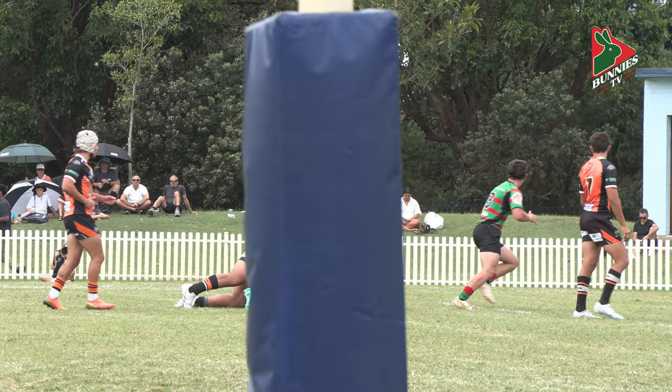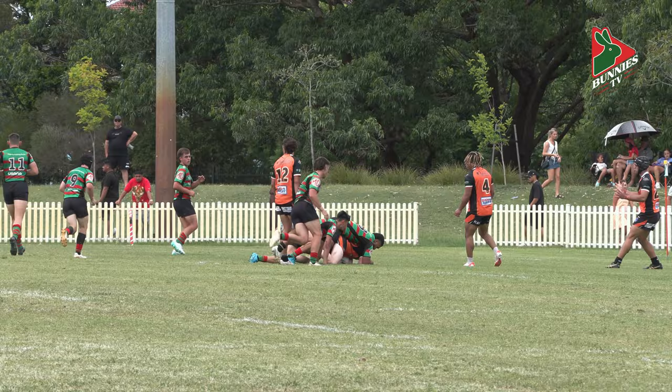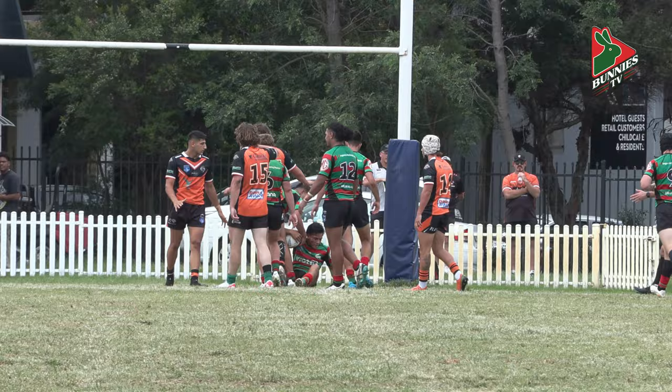Took him down that time, the big 16. Nice high ball there. Oh, Berryman. Tackled in the air. Yep. He's all right, yeah, he's okay. Duly penalised.